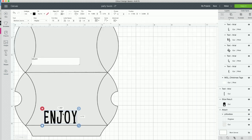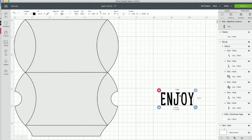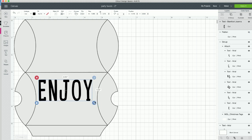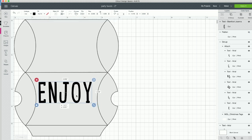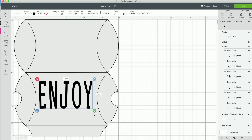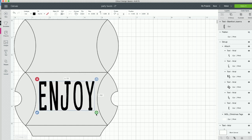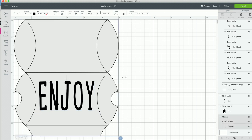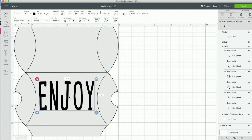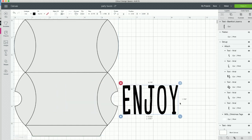There we go. See how easy? So easy. And this is actually great, guys, because you can see right here is the exact size we want our pouch, our little pillow. So now you can size it right here on the pouch and know that it's going to fit perfectly. So we're going to stretch this out just to about right there. Just make sure you size it to your pouch and look how good that's going to look. It's going to look great. So that's all she wrote for that one.